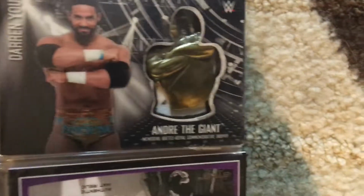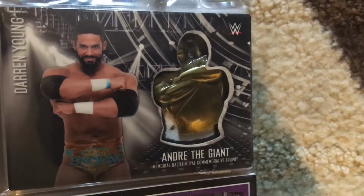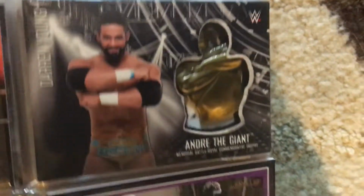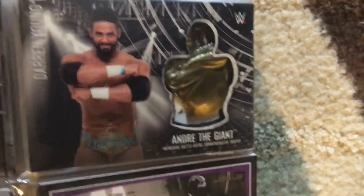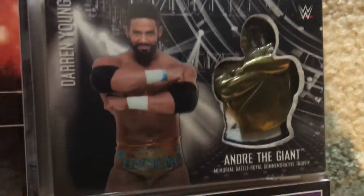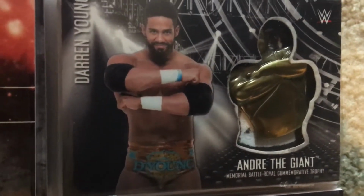Alright, so to start us off, we have Darren Young, Andre the Giant Battle Royal Memorial. It's pretty ordinary except for this. The metal is in line with the frame. That means it might be a misprint for all we know, and there might be a way to prove it too, because that's the way it came out of its pack.